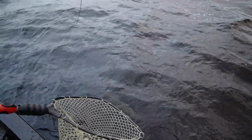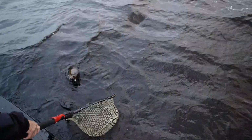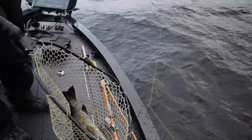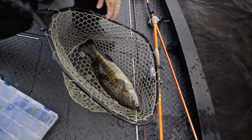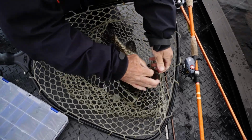It's going to happen a lot when you're throwing a bait back to a fish that's already hooked up. It's inevitable. Here, I got your rod. Nice little chunker. Nice long fish, eh? Yeah, gorgeous fish. They are loaded in front of us.